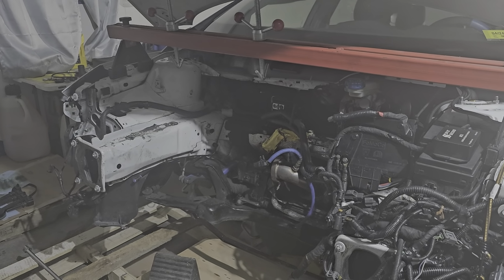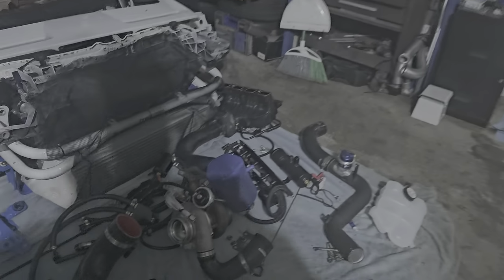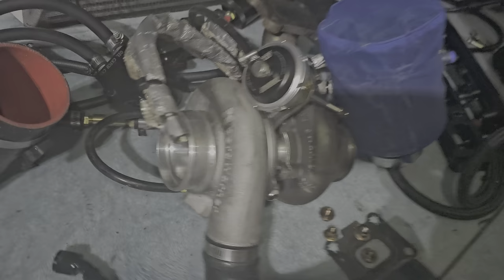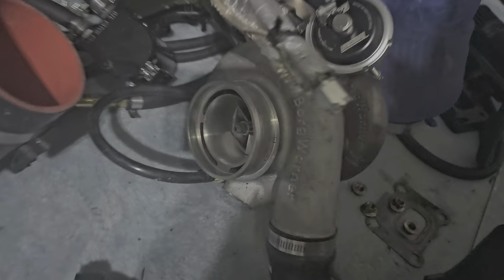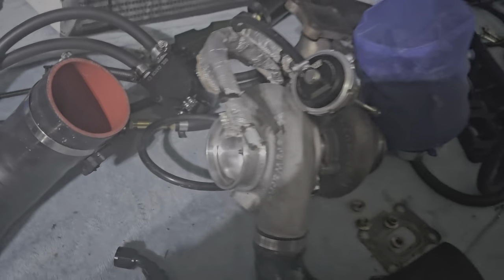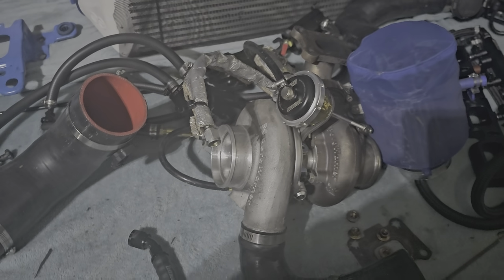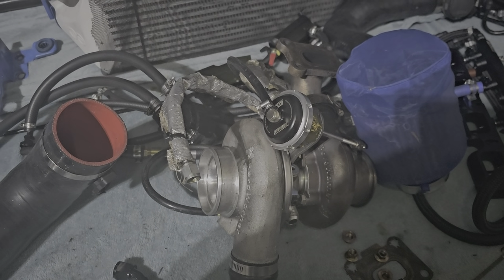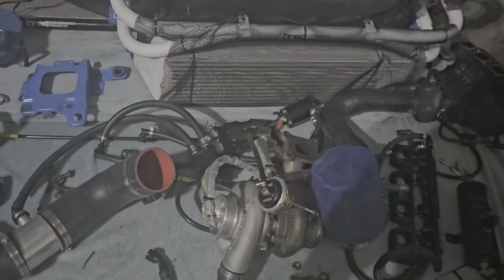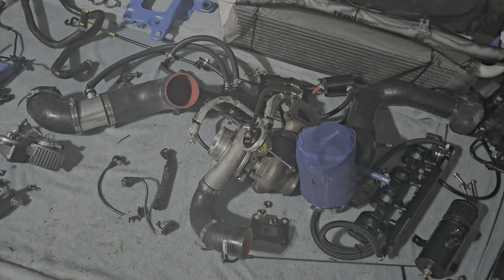anyways, we went to E85 for my kill tune, made 540 at the wheels and 530 torque at 28 pounds of boost with my 7163, which is right here. This is the 7163 EFR from Full Race. It also has the SXE compressor housing, which allows it to have more flow, and it's just more efficient. Also, having the upgraded wastegate, I got the Turbo Smart on there. It's a 2-port. Actually, no, that's a single port right there.